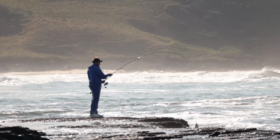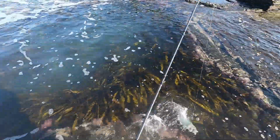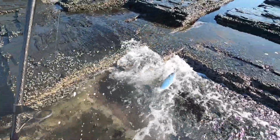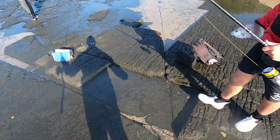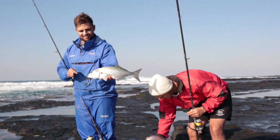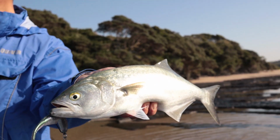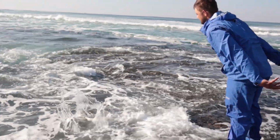Not what we're after, but we'll take, at this moment, anything. Not one of the fish we're after, but better than others. Alright, so we got a little double up here quite quickly. And a black tip. Three fishies that gave us a bite at least.